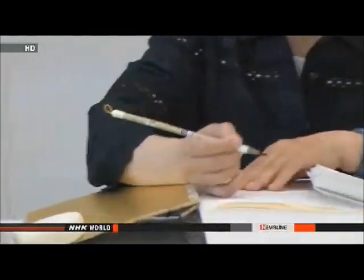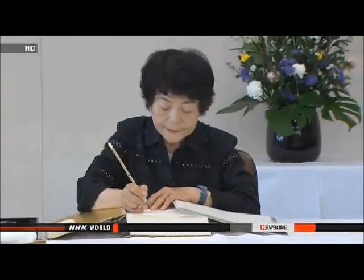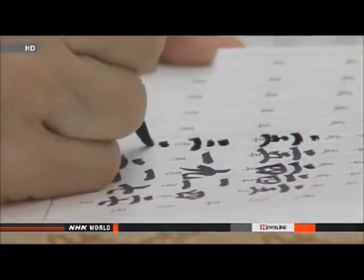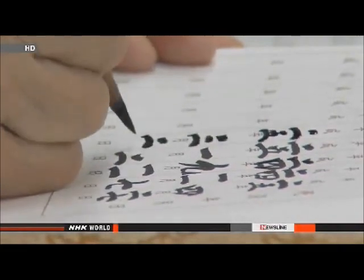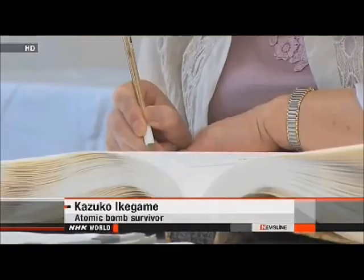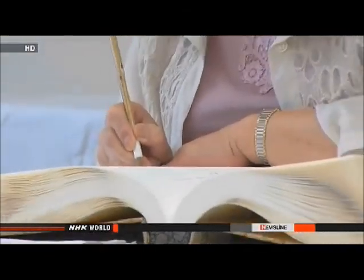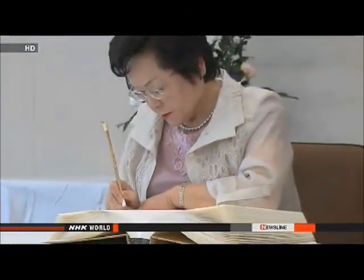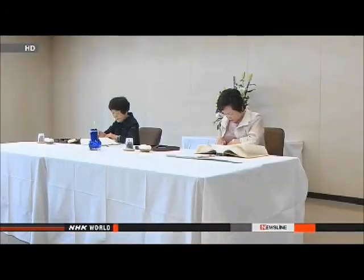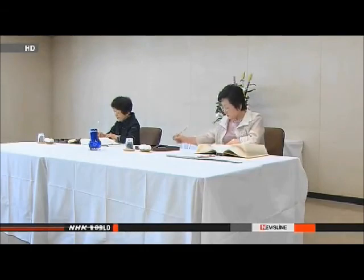Kazuko Ikegame and Nobuko Nakamoto are writing the names and dates of death of newly identified victims and of survivors who died in the past year. Ikegame has been in charge of the list for the past 24 years. Many people have died in the 68 years since the bombing. I want to write their names with sincerity. The revised list will be placed inside the cenotaph at the Hiroshima Peace Memorial Park during the anniversary ceremony.